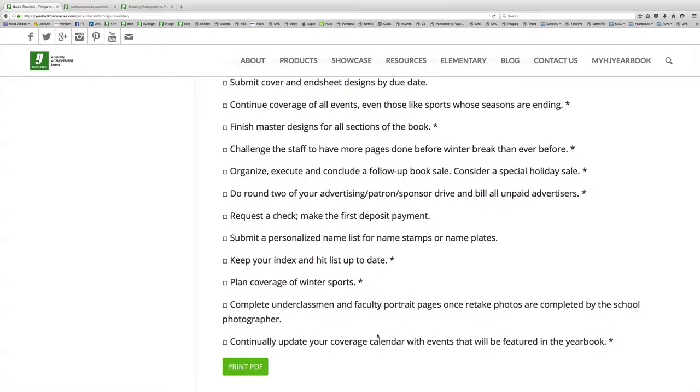And again, as always, keep your index and your coverage report going so you have an idea of who's in the book and who isn't in the book that we may need to, as we say here on the form, a hit list, to make sure we get everyone covered who may not be in the book yet other than their portrait. So something to think about. And then, of course, plan coverage for winter sports. Those will be here as well.